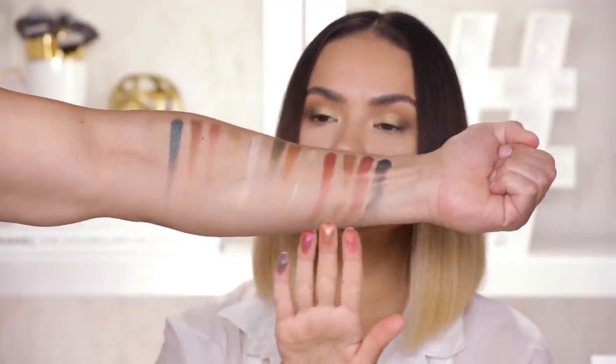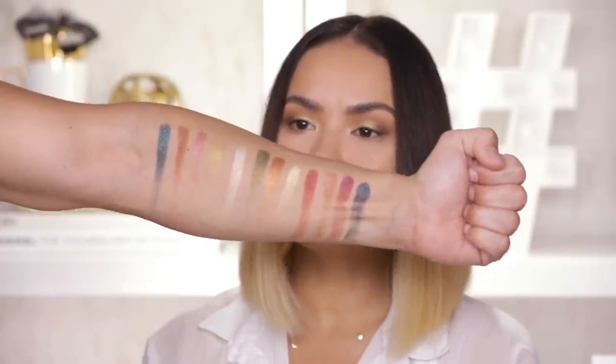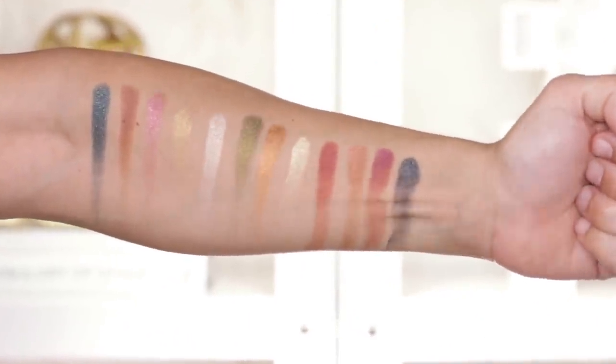And look how much pigment is still left on my fingers. This too looks cool, warm, and neutral. Yeah, there's a lot of variations on the shimmery shades in here. Oh my god, I might have just gotten an extra set of abs. Well, that's pretty impressive.